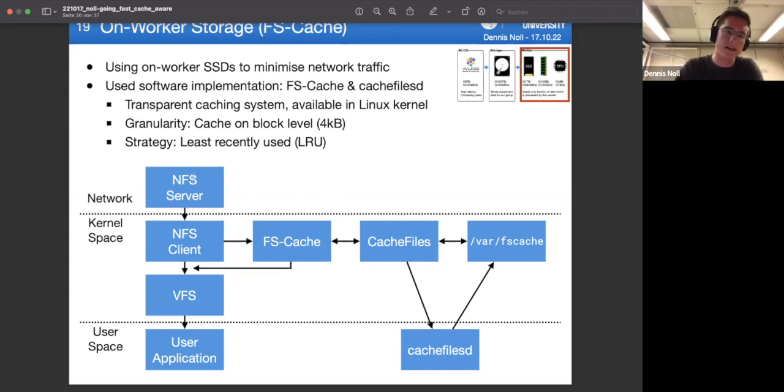So how this works is that we have the NFS, our network storage, and this NFS streams the data to the NFS client, and the NFS client then streams it forward to the virtual file system, the file system you would like to use, and this then gives it to your user application. But at the same time, the NFS client, if it sees that this data is not cached yet, speaks with the FS-Cache, and this FS-Cache speaks with cachefilesd, the cache files daemon, and stores it into the backend of the cache. And now my user application has it, and also the backend of the caching system has the file.